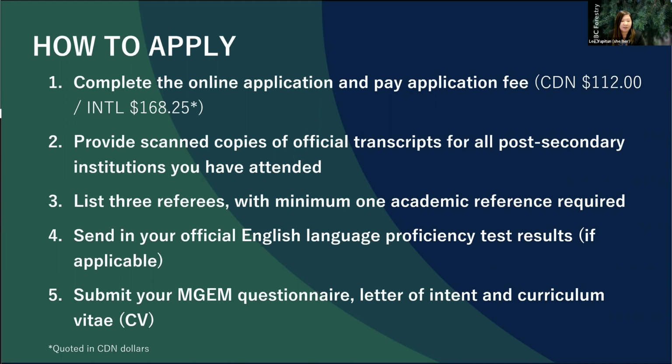You'll also be required to submit 3 letters of references, and one of them will need to be an academic reference. You also need to, as mentioned, if you're an international student, you may be required to submit an English language test as well. And as part of the online application portal, there is an MGEM questionnaire that allows you to expand further on your skills. And so you'll need to complete that MGEM questionnaire, and submit a letter of intent and a CV as well in the application.